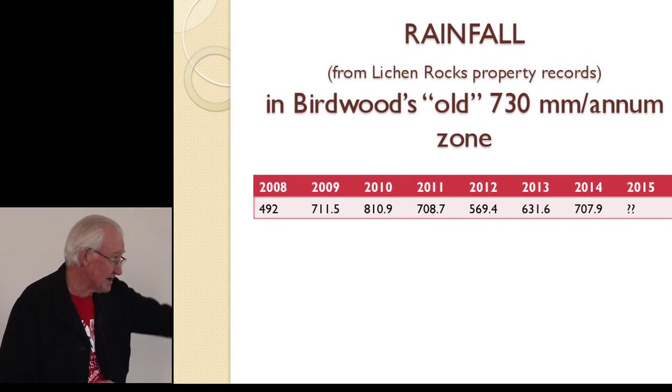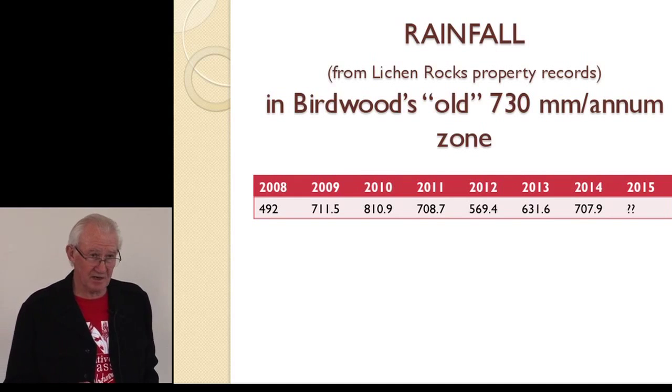And this one, the 810, that's only 810 because it rained 167 millimetres in December of that year, supposedly the break. The drought has ended. Well, 167 mils in December with heat waves to follow, with no C4 grass or C3 native grasses to respond to it, is useless in a rural landscape.